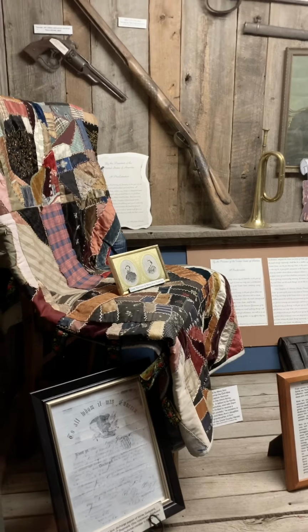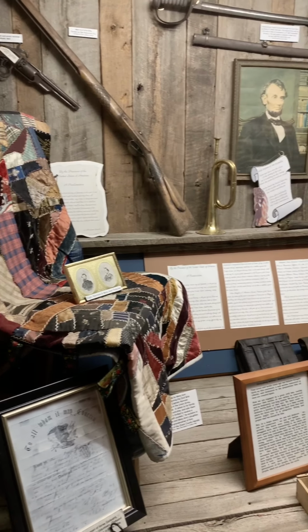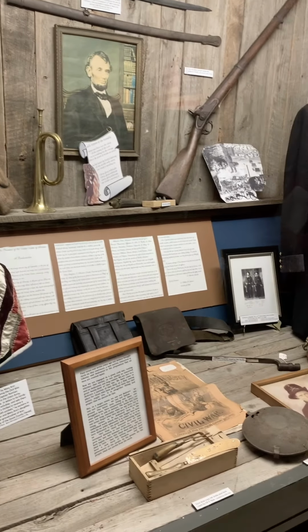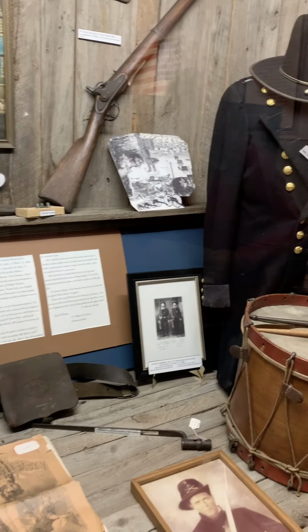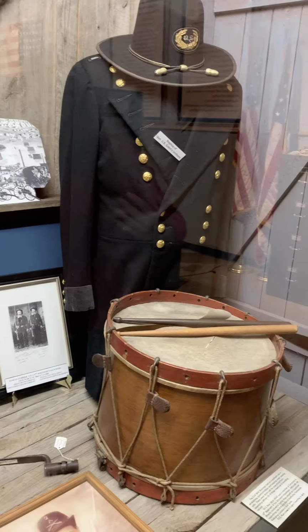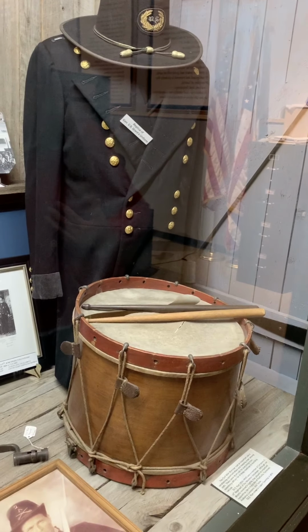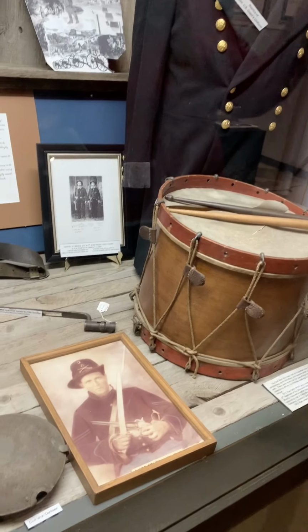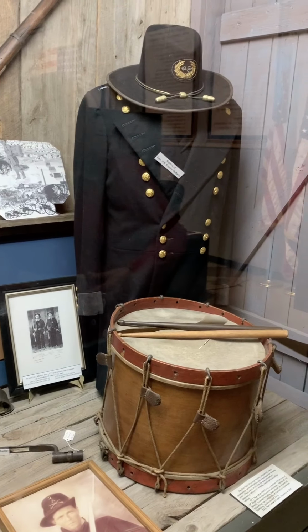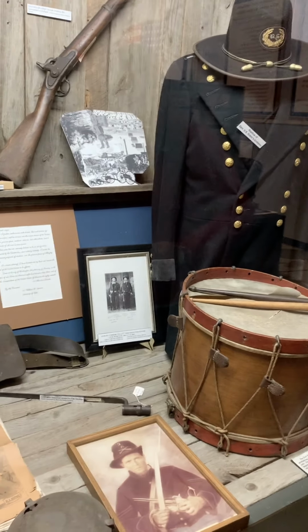This is our Civil War display that we have here. Grant County was named after General Ulysses S. Grant, so which kind of makes this a little bit more relevant to us, I think. We have just a replica of one of his uniforms, a dress uniform.